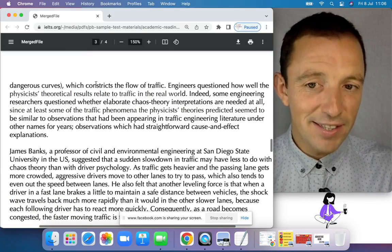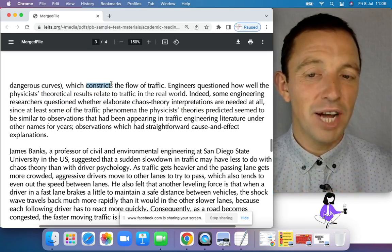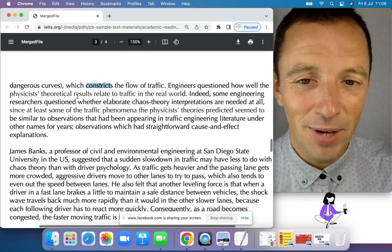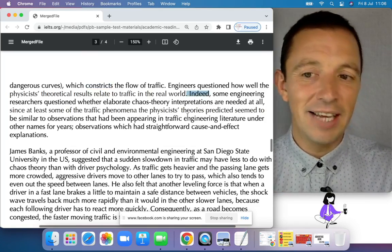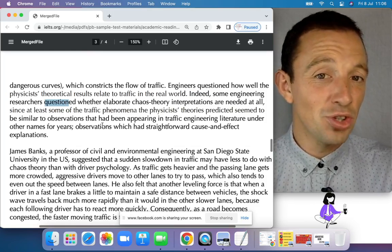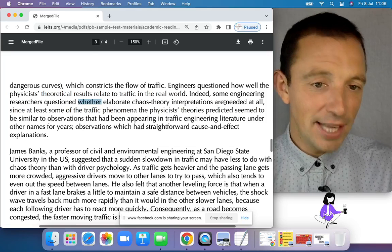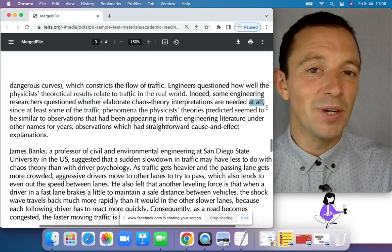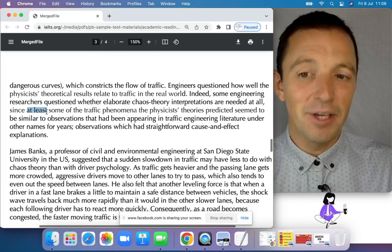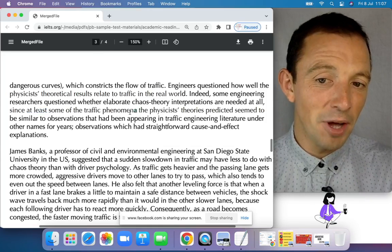Okay. Constrict is very similar to restrict or to prevent the flow of traffic. It limits the flow of traffic. It constricts. Very difficult. Okay, and then finally, indeed is like in fact. The verb to question, you ask a question, but it's also typical just the verb to question. Whether has the significance if. They are needed at all, absolutely. If they are really needed. At least, very important combination. At least in Espanol, al menos. Okay, again, phenomena is plural.